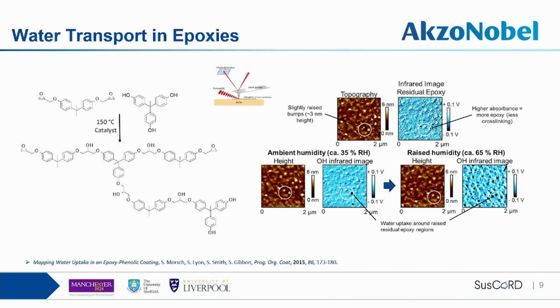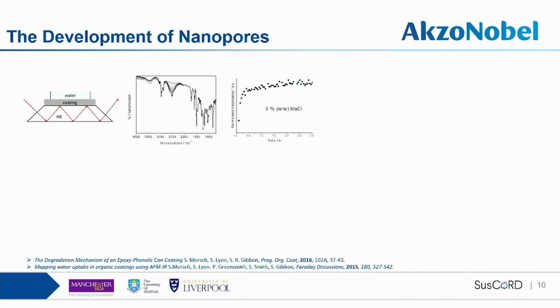So again, employing the AFM-IR, I looked at the initial water uptake in a humid environment into these coatings in relation to local cross-linking density, and found that we could relate where the water was taken up very much to the local chemistry. And we do have heterogeneous water uptake at these length scales. But those experiments using humid air are looking at this very short-term water uptake that happens within maybe the first hour or so, and then you reach a pseudo-saturation point. We're more interested in slightly longer-term experiments.